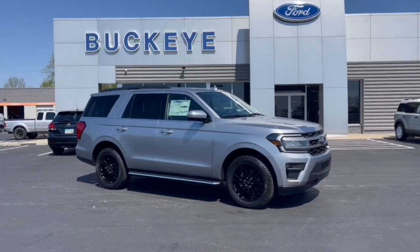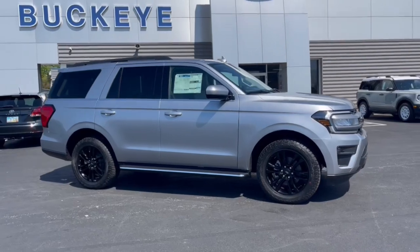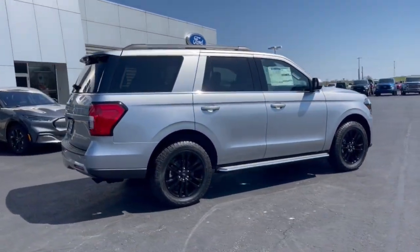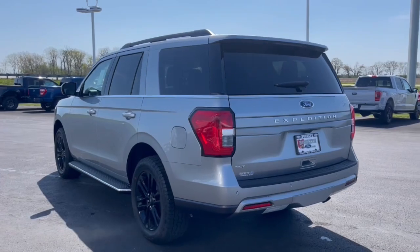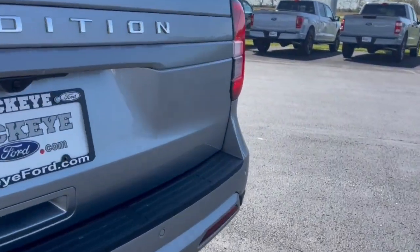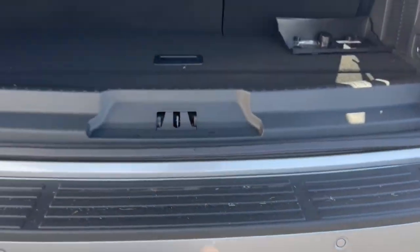You'll have love at first sight with the 2023 Ford Expedition. Here's a sleek and powerful Ford Expedition, the full-size SUV that seats up to 8 and leverages the latest technology to optimize safety, comfort, and capability. Its spacious interior, cavernous cargo capacity, and premium amenities bring sophistication and style to every adventure.